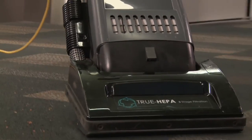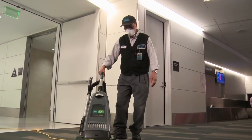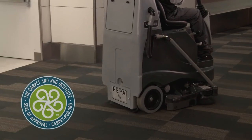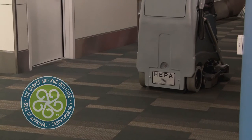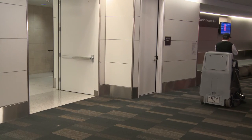To improve indoor air quality, you must use high-efficiency particulate air vacuums, also known as HEPA vacuums, and extractors that meet the Carpet and Rug Institute Green Label program. Whenever possible, use vacuums that are ergonomically designed, such as a backpack or seated vacuums. HEPA vacuums retain microscopic particles so they don't get back into the air.